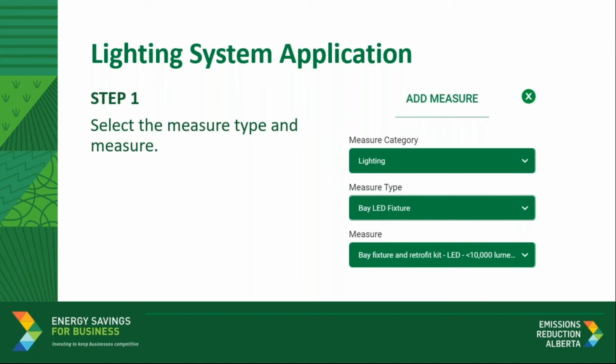Thanks, Surya. Let's take a tour through the application process for a lighting system. This run-through starts at the Add Measure button that's been clicked through the Measure and Project Summary stage of an application. This is available to the participant or their contractor if they've been granted access by the participant earlier in the application process. The user adding the measure will select lighting as the measure category for lighting fixtures. The measure type will be the type of fixture being added. Then the user will choose from a list based on the specific measures planned for installation as described in the measure and minimum eligibility column from within the measures list.